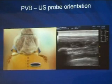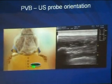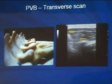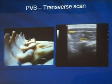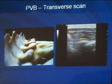So this can be approached in different ways. You can approach by thoracic transverse. And when you do the transverse approach, what you need to know when you scan is very important to see the anatomy correlation there. You can see the transverse process and the costal transverse joint, and that is much more superficial and also much more lateral.